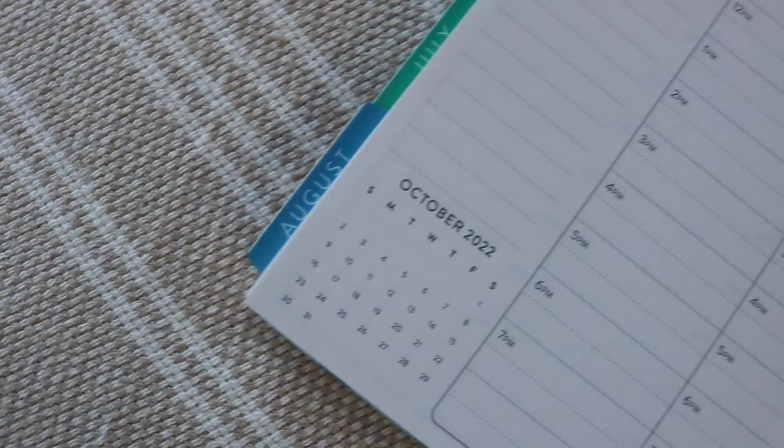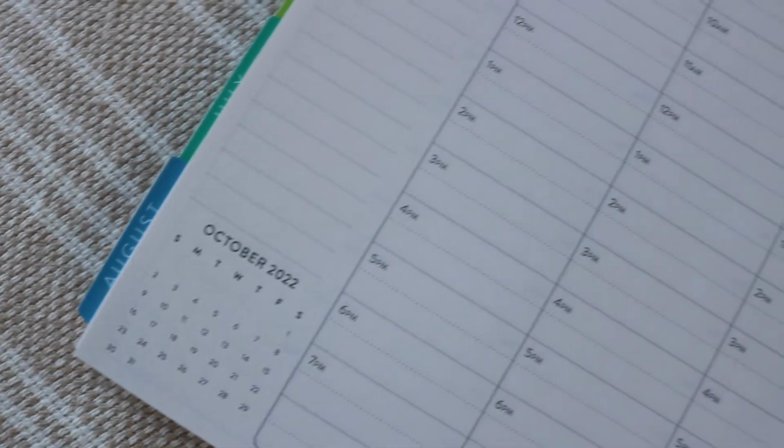Some things to note on this is that we now have the month and year at the top of the page and then the calendar overview here at the bottom. So we do still have a lined column here on the side that you can use however you'd like. Just this calendar has shifted a little bit.